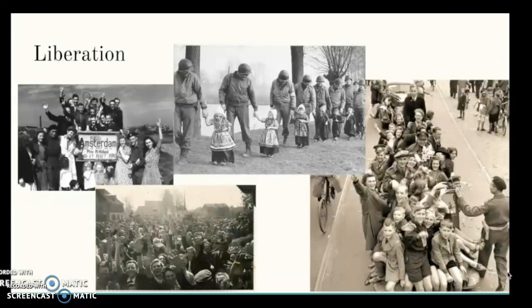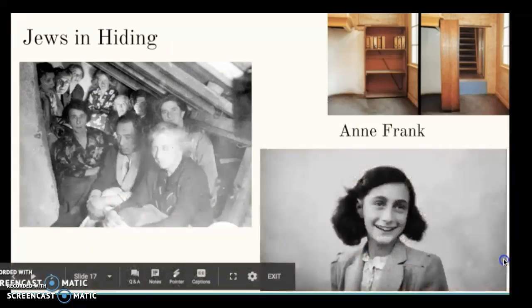Only 10,000 of the 70,000 Jews of Amsterdam survived the war, a number hardly sufficient to reestablish a community that existed on Dutch soil for almost 4 centuries. The old Jewish quarter is almost entirely demolished and will never be reestablished.